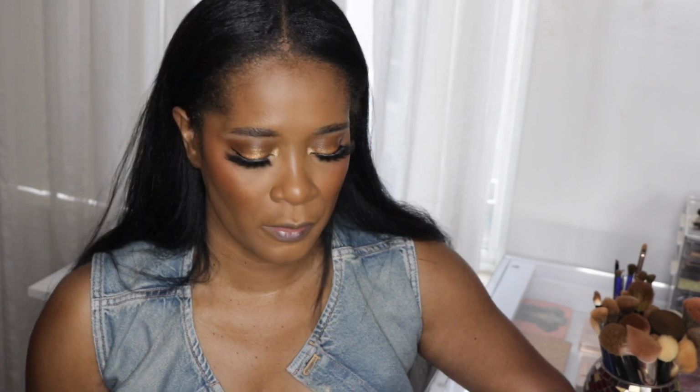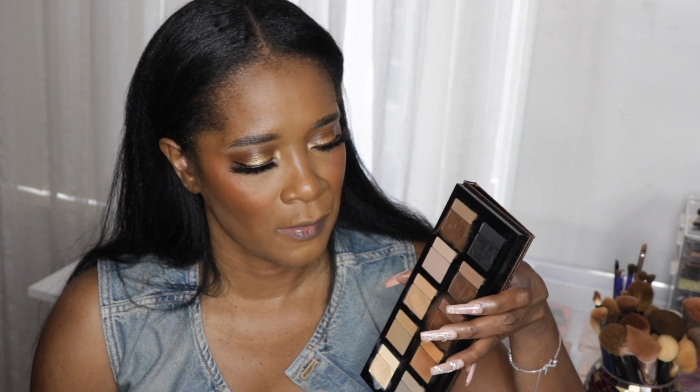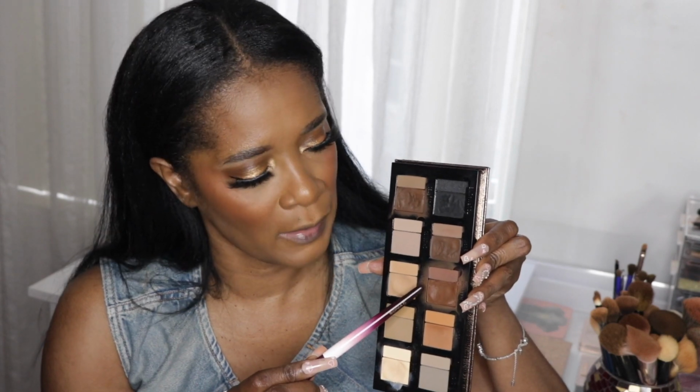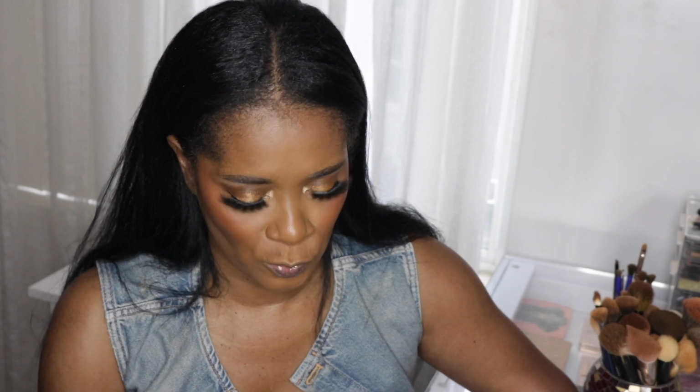And for powder contour, I'm going back in with my Groundwork palette. And I'm gonna use the shade next to this beautiful cream shade that I use in my eyes, and I'm gonna mix it with that cooler tone shade because I mixed the two the other day and I was like, oh, these two look so good together.